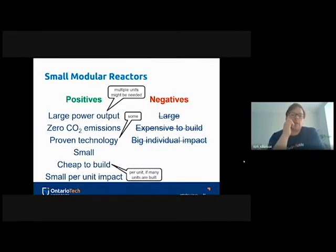Now, in all of these designs, there are positives and there are negatives again. So the negatives we saw before were large, expensive to build, and big individual impact. But we now see small modular reactors allow us to get large power outputs, but it might need multiple units to be brought together to be able to do that. It still provides zero CO2 emissions, or near zero CO2 emissions, if we exclude the build processes.